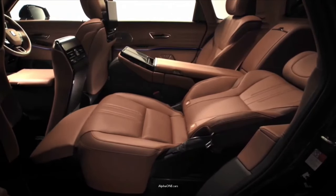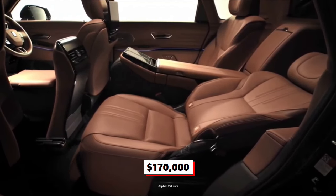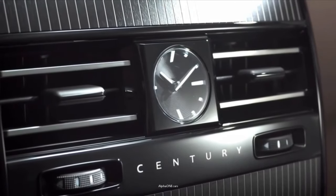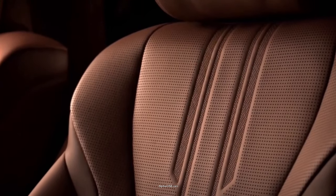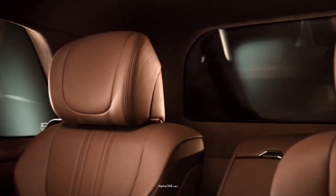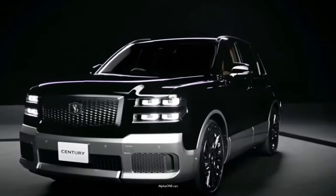Estimated to cost a whopping $170,000, this SUV is built to compete with other luxury SUVs like the Bentley Bentayga and the Rolls-Royce Cullinan. The SUV has a plug-in hybrid powertrain with a 3.5-liter V6 engine. The Toyota Century has long occupied a special place in the Japanese automaker's lineup, serving as a highly exclusive model for customers who want to be chauffeured.